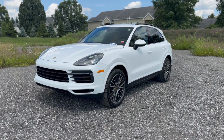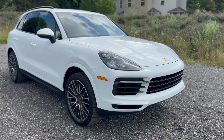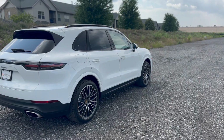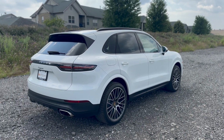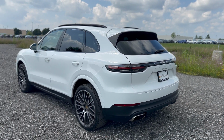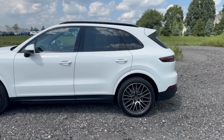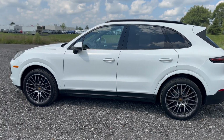This is the 2020 pre-owned Porsche Cayenne that Northtown Porsche of Buffalo has acquired into its inventory. At Porsche of Buffalo, we have replaced the brakes and added new front and rear tires onto this Cayenne. The exterior is finished in a beautiful white metallic with 21-inch RS Spyder Design Wheels. This Porsche has just over 53,000 miles on the odometer.